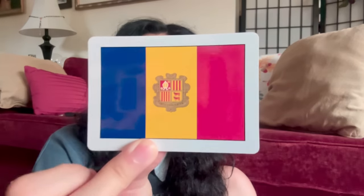Albanian. Very good. Now, do you happen to know the name of this flag? It has blue on the side, red on the left, yellow on the middle, and then it has another shield to it with a floral decal. Do you happen to know the name of this country? Andorra. Very good. And the capital of Andorra is? Andorra la Vella. Very good. And what language do they speak in Andorra?